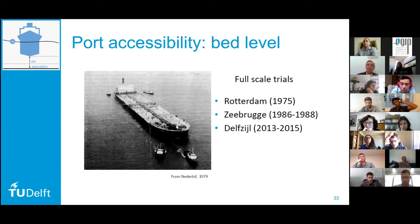Because echo sounders, sonars, this equipment basically could indicate the top layer of sediment, but how to measure properties inside the sediment? For addressing these questions, at least three pilots were conducted: in Rotterdam, in Zeebrugge in Belgium, and Delft. So I will also provide some information about these pilots.